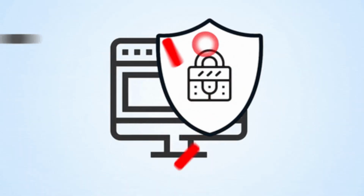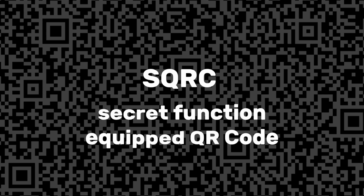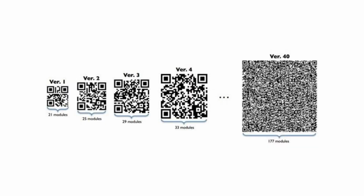One of them is to increase security, a key-locked QR code known as SQRC, short for Secret Function Equipped QR Code. SQRC has the same shape as a normal QR code, but has a 2-layer structure. When using a normal mobile phone to read the information, only the information that can be disclosed will be seen. But confidential information can only be read from specialized machines that are used in places where private data is required, such as hospitals. Currently, there are 40 different versions of the QR code. Each version depends on the size of the data stored in the QR code.